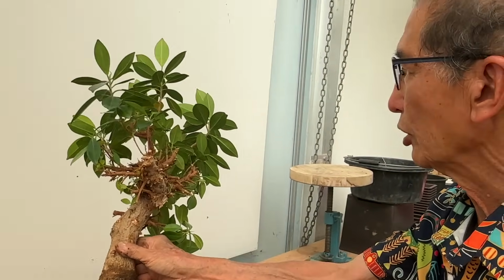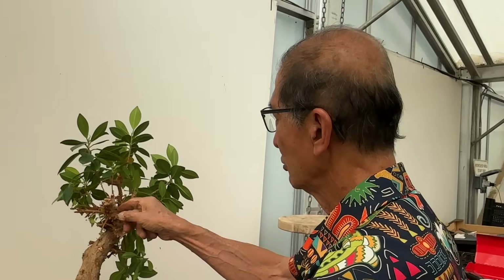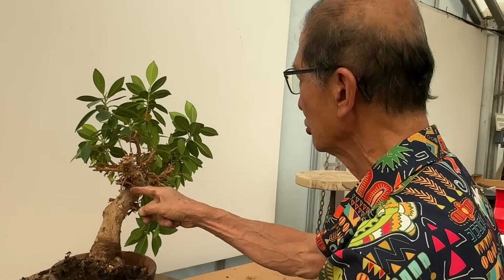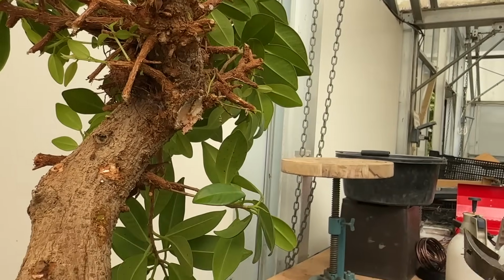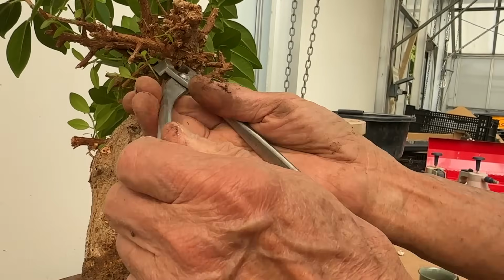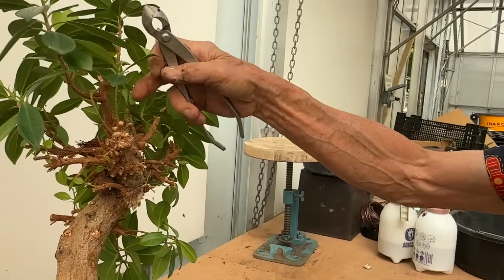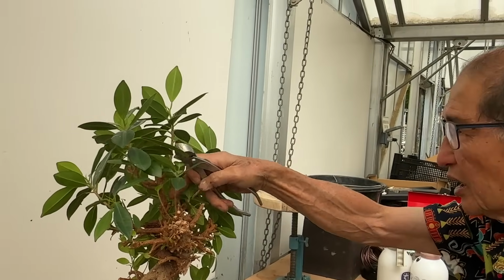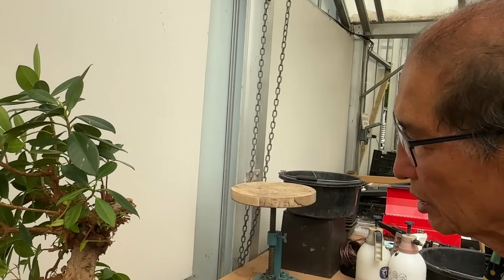Now I have a choice of either making the tree slant this way and grow a new leader there, because this is all live. Can you see all these new shoots coming out from there? But it may be a bit too much to expect the tree to do that. So rather than use this as the leader, I'll stick with the original leader because there's nothing there. But this is a nice leader there from a stumpy bit, so I might have to deal with that bit.